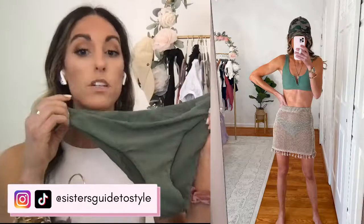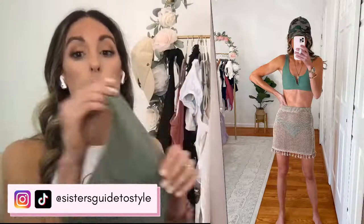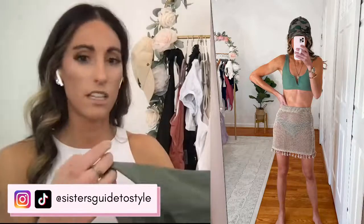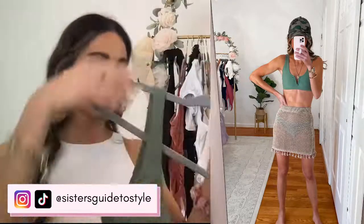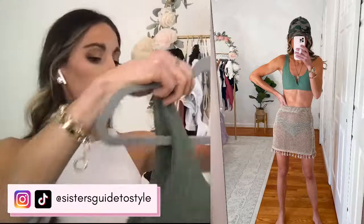And they do kind of go up, I would say to your hips, but not to your waist, if that makes sense. But regardless, I still really like the suit. I will still wear the bottoms. The bottoms are moderately cheeky, and I'm not a huge fan of cheeky. I like more coverage than maybe even the average girl, but I feel like these are pretty good. And then the top has this really cute V.